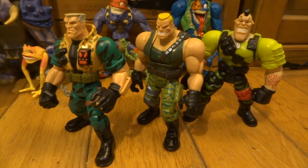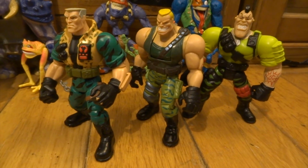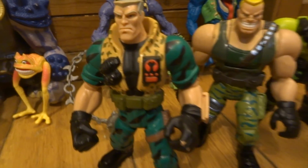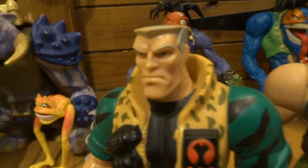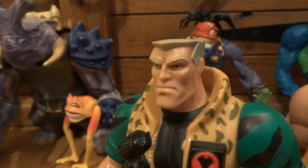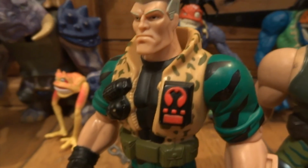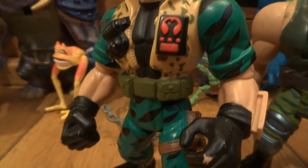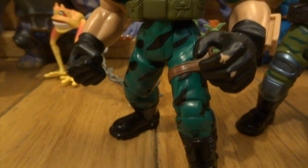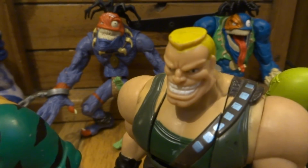So we've got Chip Hazard at the front here, who is the main leader of the Commando Elite. If you have a look at him, he's got a really good angular face, really cool character, really grumpy looking. Again, he should come with a gun, but I haven't got that yet either. He's got a really cool camouflage uniform and these really nice massive black boots, and just the way his fists and everything are clenched. He's in a real good pose.